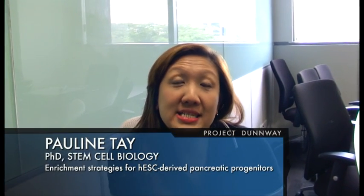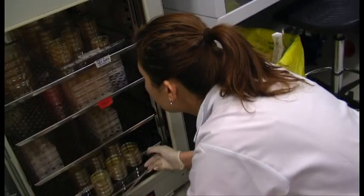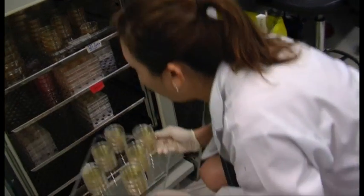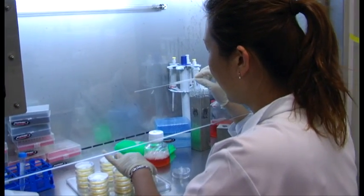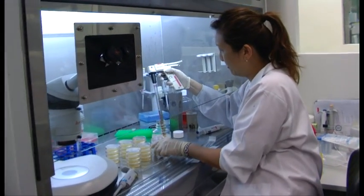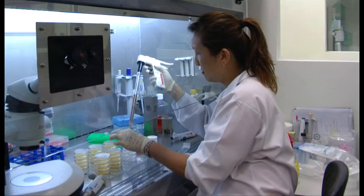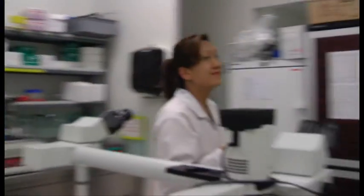Hi, in Ray Dunn's lab, I'm taking care of enriching pancreatic progenitors that we derive from human ES cells. Human embryonic stem cells present an alternative and infinite source of cells that can be cultured and differentiated in vitro into pancreatic beta-like cells, which can be used for cell replacement therapies. Our lab has developed an effective and reproducible in vitro culture system to coax HES cells into becoming pancreatic progenitors.